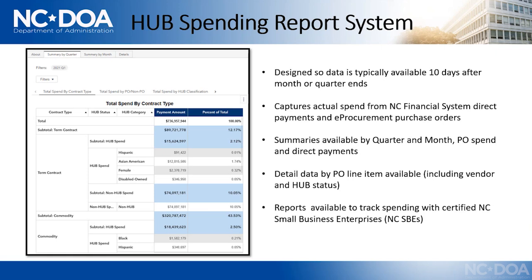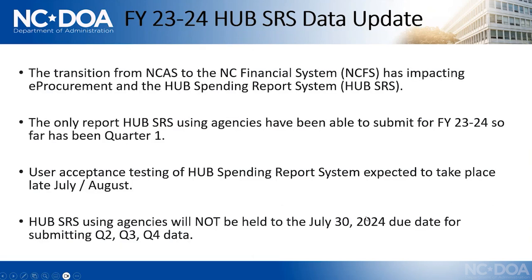It captures actual spend from the North Carolina financial system, NCFS, for direct payments and e-procurement purchase orders. Summaries are available by quarter and month, PO spend and direct payments. It also has detailed data by PO line item available, including vendor and hub status. There's an incredible amount of information, including commodity codes and a lot of other information that can be used to analyze this. There are also reports available in there for the North Carolina small business enterprise spending. So it's very similar to the hub spend, and so it has consistency in how you would read that report.